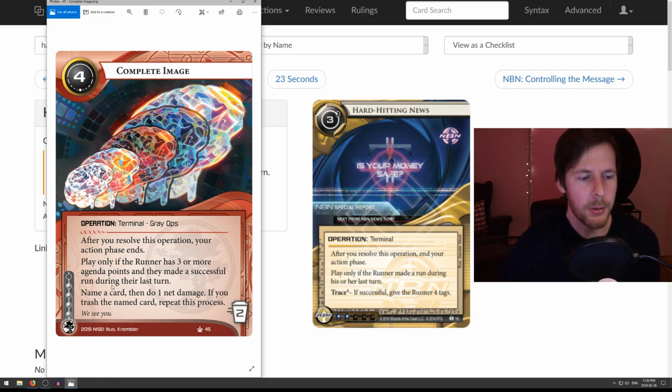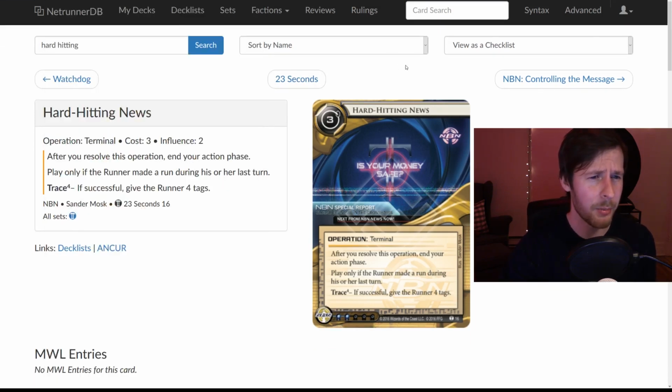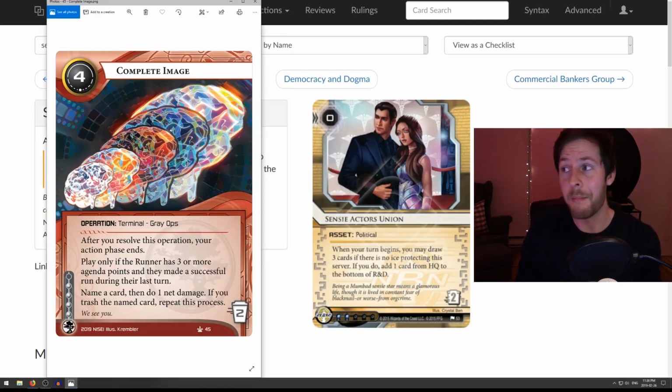So this clause here, play only if the runner has 3 or more agenda points, is really interesting to me. Hard-Hitting News has been a big card to shape what NBN play has been like basically since it came out, and it allows you to punish the runner immediately when they interact with you, and that has proven to be a problem in a lot of ways. Firstly, cards like, I don't know, this card is now banned, but the idea was that you don't have to respect this turn 1.